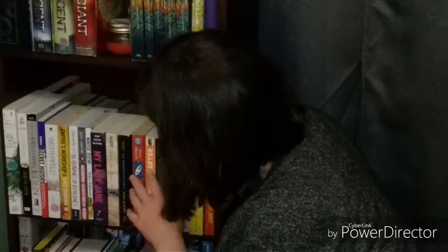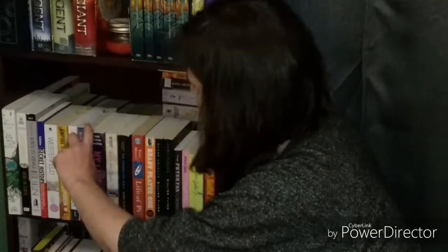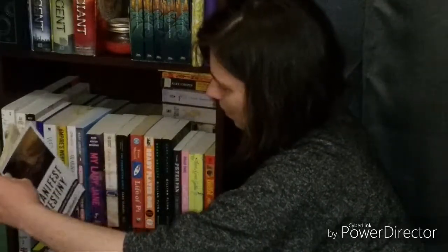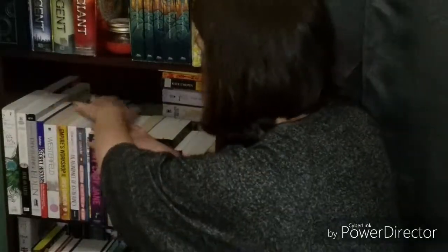And then I had another history one on here. Manifest Destiny, American Expansion in the Empire of Right. So I have some pretty good ones on here.